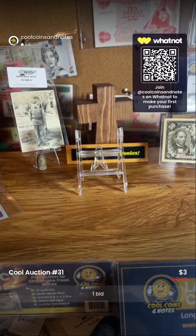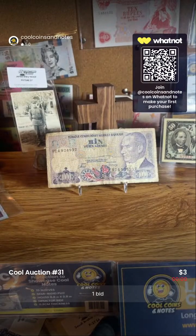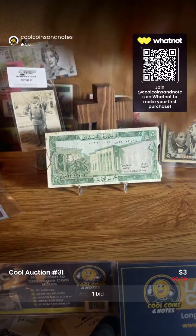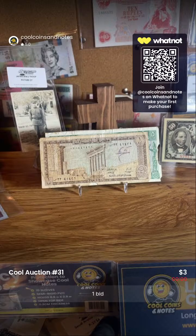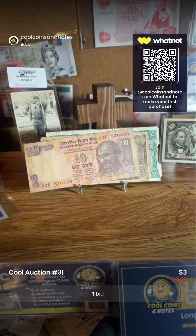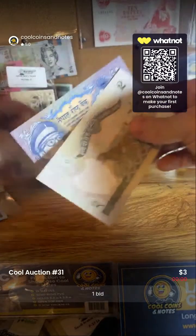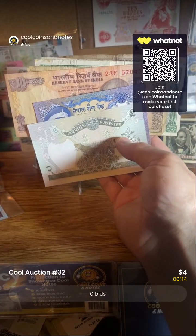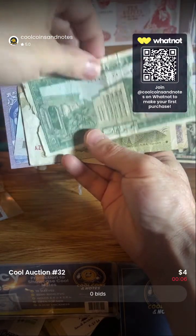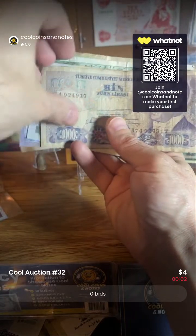Let's see here. We got some. I like looking through stuff. Let's see. Turkey, China, Lebanon, Lebanon. Hmm. India. And that one's got Gandhi. Oh, here we go. And then it's Nepal's to top it off. So here's a whole lot. You've got 2 Nepals. You've got the India. You got an older Lebanon there. Another Lebanon. Mao. Turkey.